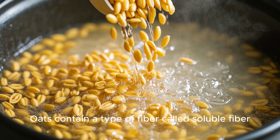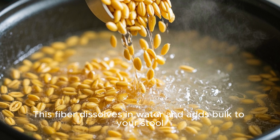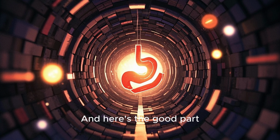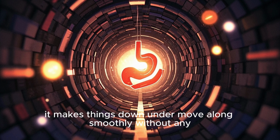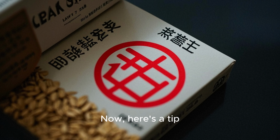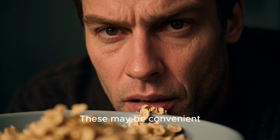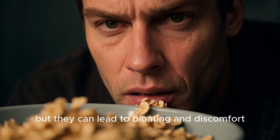Oats contain a type of fiber called soluble fiber. This fiber dissolves in water and adds bulk to your stool. And here's the good part, it makes things down under move along smoothly without any unnecessary delays or discomfort. Now, here's a tip. Avoid instant oats with added sugars or artificial flavors. These may be convenient, but they can lead to bloating and discomfort.